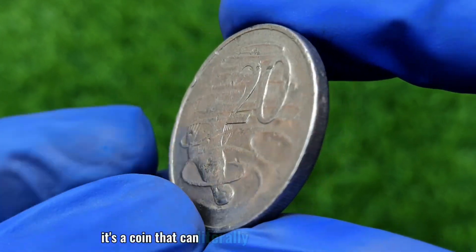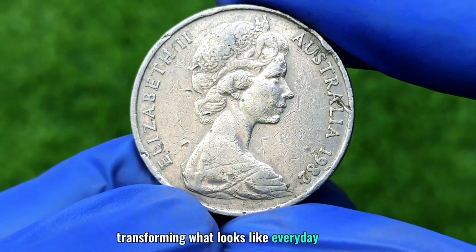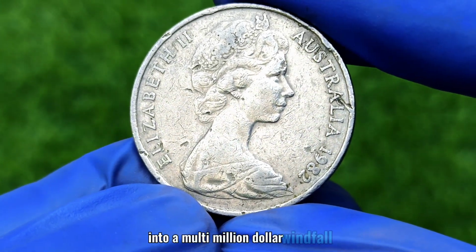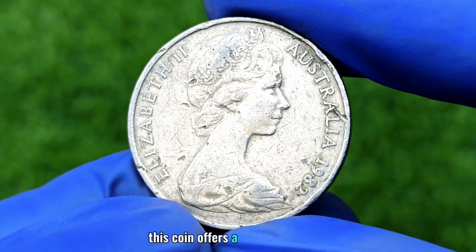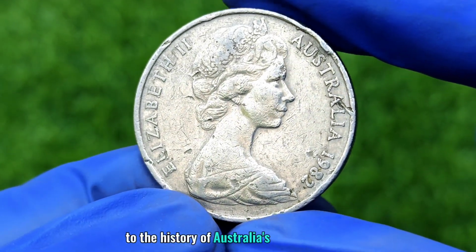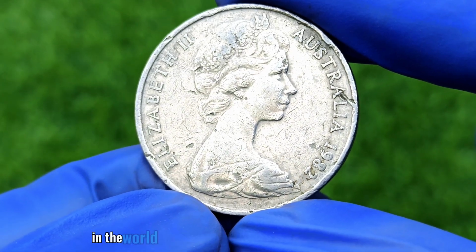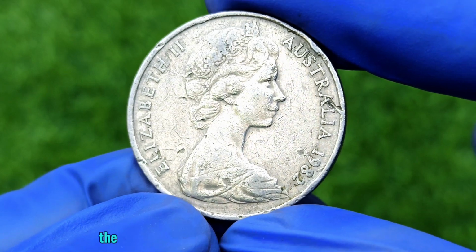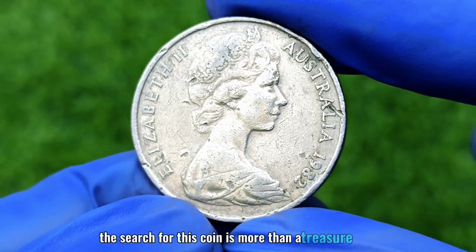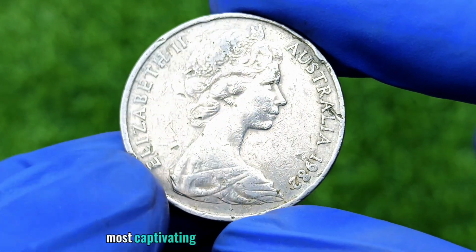It's a coin that can literally make you rich overnight, transforming what looks like everyday change into a multi-million-dollar windfall. But beyond the potential for wealth, this coin offers a deep connection to the history of Australia's minting legacy and a reminder of the surprises still waiting in the world of numismatics. Whether you're a seasoned collector or a curious beginner, the search for this coin is more than a treasure hunt. It's a journey through one of modern coinage's most captivating stories.